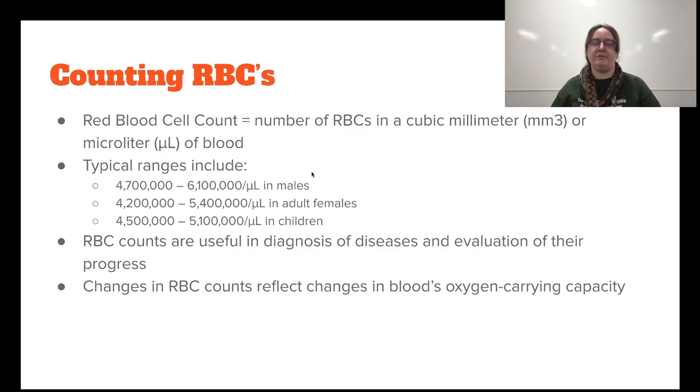Counting red blood cells and white blood cells is extremely important, especially in diagnosing diseases. Depending on what range they're in, it usually gives you a ding, something's up. We're definitely going to talk about that when we talk about white blood cells in a minute. So these are useful in diagnosis of diseases and evaluating their progress.